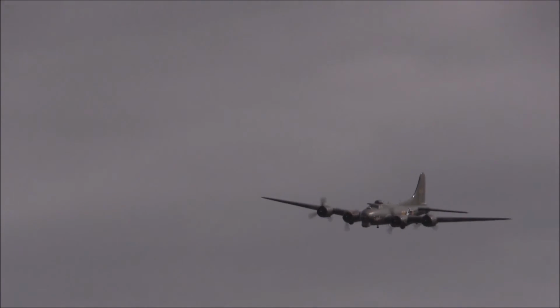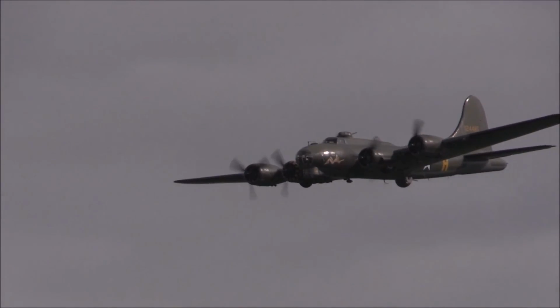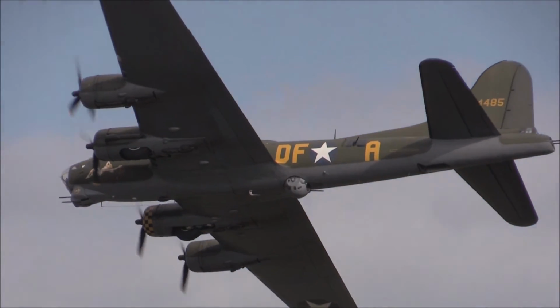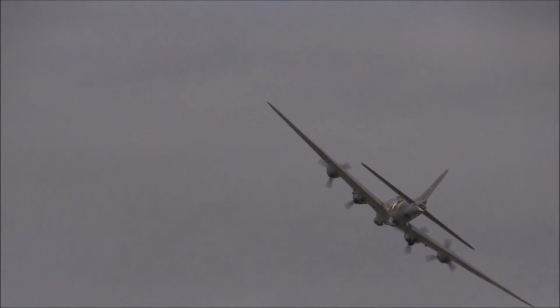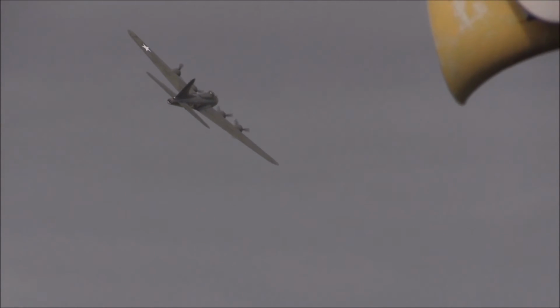In particular, those of the US 8th Air Force, whose bomb groups flew B-17s like this and B-24 Liberators from bases all across East Anglia. It's estimated that 27,000 of those Allied airmen killed came from the US 8th Air Force alone. Around 2,000 B-17s and B-24s that flew from bases in these parts from 1942 to 45 were lost.